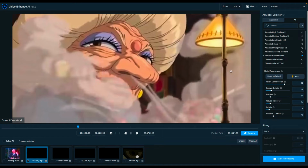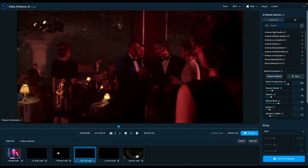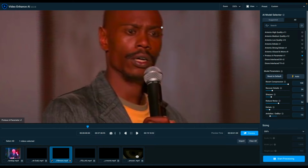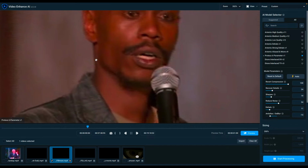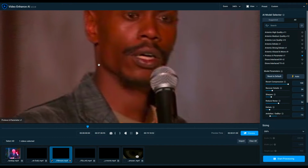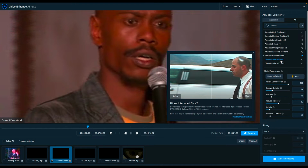So the aliasing looks like those little blocky steps. I have a better example in another clip here from Dave Chappelle. So this would be your aliasing. This is actually really bad. And you see all these little really hard, sharp lines. So they have a preset actually in this that claims it can get rid of most of that.